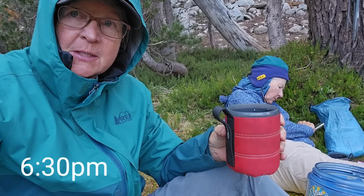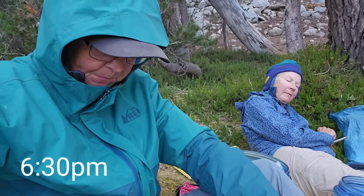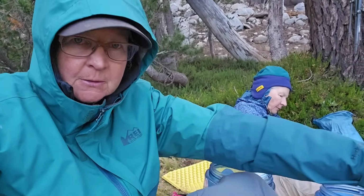Tea time. Tea time with the Wander Women. Hey. So you know how this morning we were saying, well, maybe we're just tired. We've just been out a long time. As soon as we got on this trail, we're 100% into it and feeling great. We're like, woohoo! It's also 30 degrees cooler.